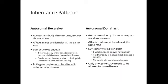So we're going to talk about recessive first. Both of these are autosomal, and again, that just goes back to it being chromosome 1, being on a body chromosome, and not affecting one gender more. So in a recessive condition, it follows the rule of 50% is enough. If we have 2 copies of every gene, we got a copy of ALPL from mom, and we got a copy of ALPL from dad. If one of those 2 copies is working in a recessive pattern, there is no disease.